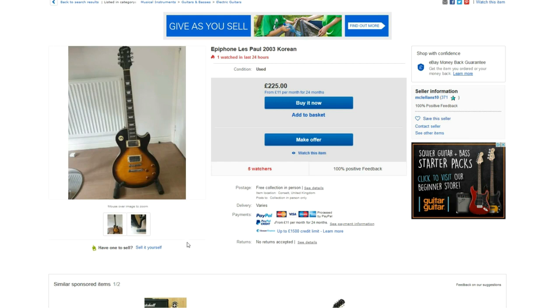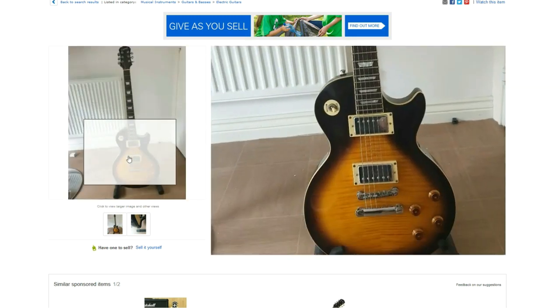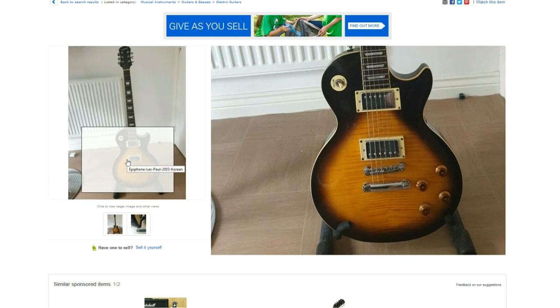What we have here is, of course, an Epiphone Les Paul, and this does everything that you expect of this style of guitar. If you are in love with the sound of a mahogany body with a maple top, a set neck and a pair of humbuckers, then for £225 or thereabouts you can get something very much like this. Let's take a closer look at it. I am a bit of a sucker for that nice tobacco sunburst finish.